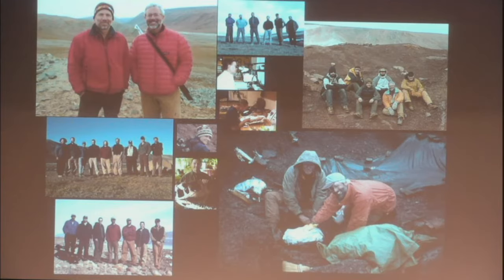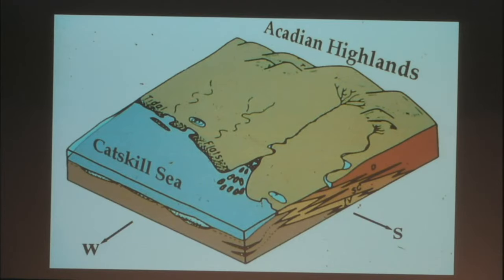So, getting back to Pennsylvania, we had rocks of the right age, but the question is, do we have rocks of the right type? And it turns out they were perfect. If you want to think about what Pennsylvania looked like in the late Devonian, get Pittsburgh, get Harrisburg, get Philadelphia out of your brain, and think Amazon Delta. This is a cartoon of what Pennsylvania looked like 365 million years ago.